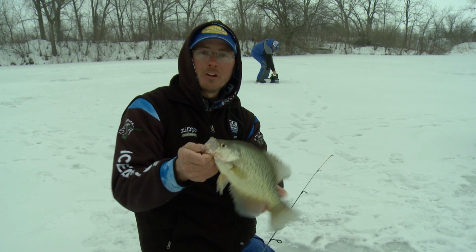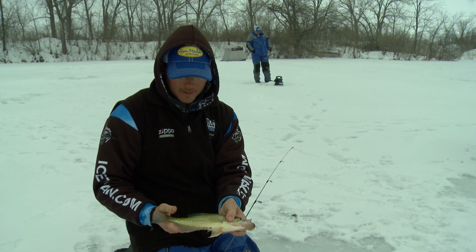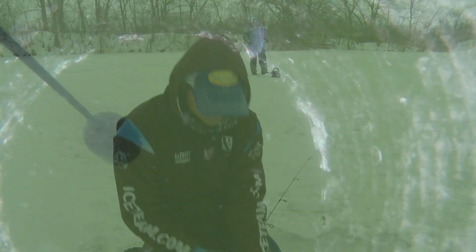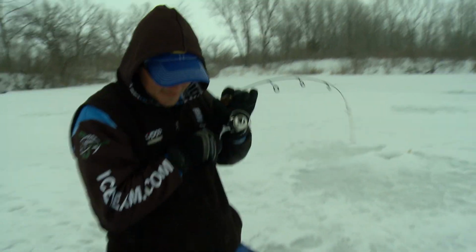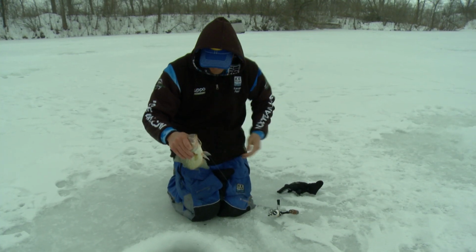We actually just moved off of the fast break along the shoreline, moved out into a flat here in the middle, and found a pretty good little school. Oh, there's a good one. That's a thumper. Oh, man. There he is.